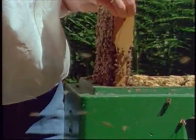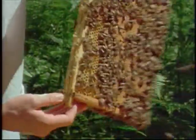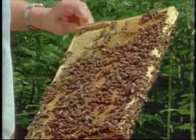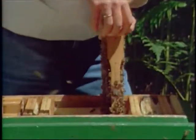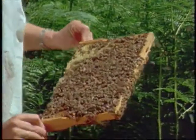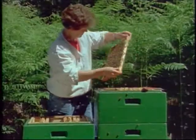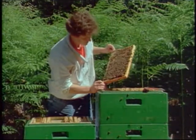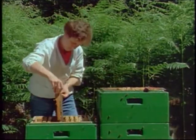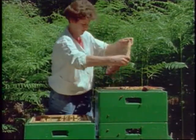Now we transfer some of the frames of brood with the bees, having removed, of course, any emergency queen cells on the frames. Nuclei are made of different strengths depending on the time of the year, the way we requeen the stocks, and their final utilization.